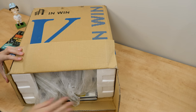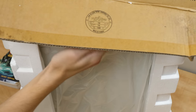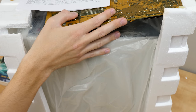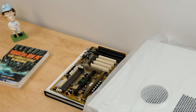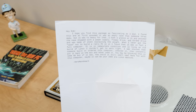Really awesome. I think I'm just gonna have to flip the box up and just pull it right off. All right, oh, it looks like I was supposed to open it from the top here because I see there's a motherboard there. Let me go ahead and throw the box aside. There is a note. Oh boy, yeah, we've got a ton of stuff here to go through. But first, let's take a look at this note here from Hero Rareheart herself.